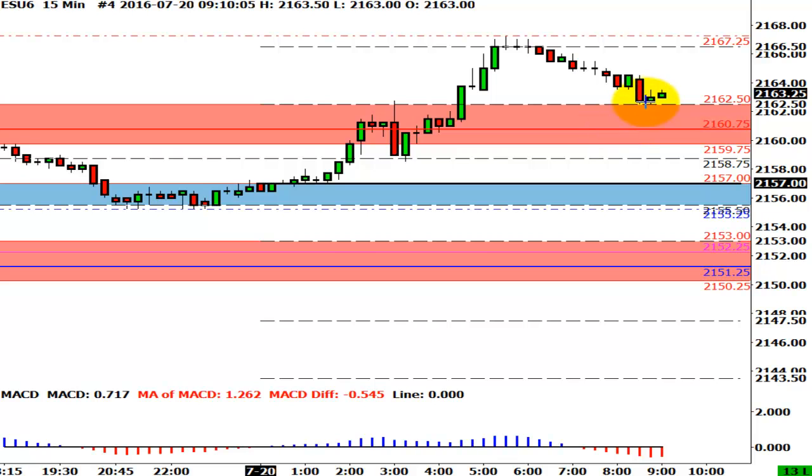So the question is now, do we get a bounce back up in this direction, or do we roll over and head back through the high zone here, right? Test it again, push through it. What ultimately happens remains to be seen, right? But that's what we're looking at.